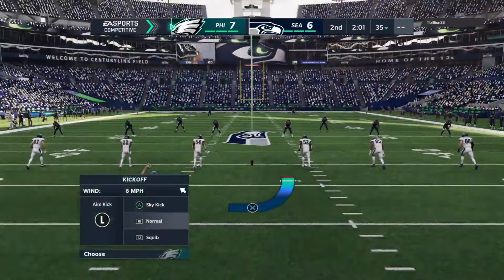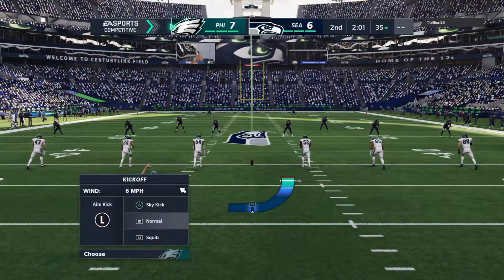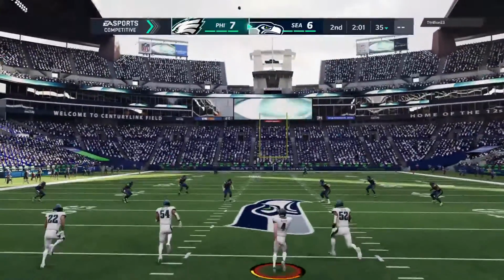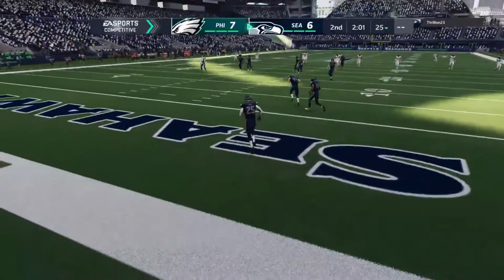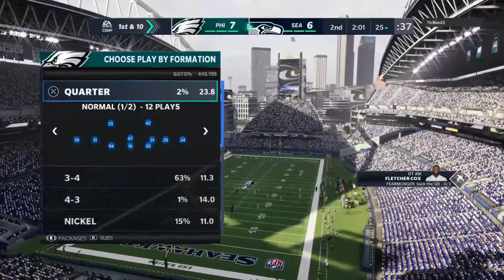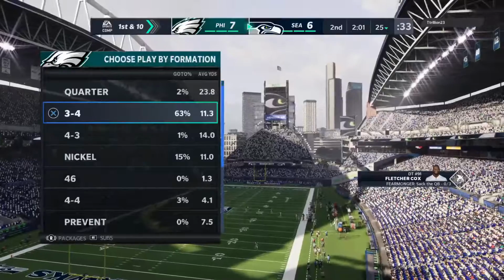Jake Elliott to kick off for Philadelphia. Now after the touchdown, here's Elliott on to kick it away. And this will not be returnable. It's out of the back of the end zone for a touchback. 25-yard line.